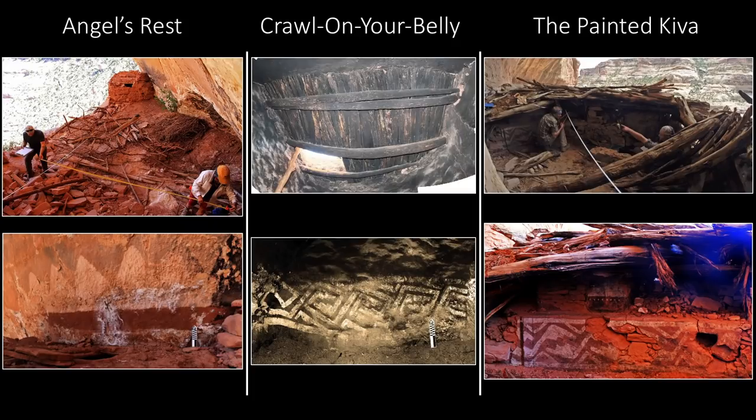So Angels Rest here, you can see this kiva or some type of flat-roofed storage room here. Right above it has this beautiful red band with these white upward-pointing triangles. The painted kiva over here, you can see myself and Aaron O'Brien, one of my volunteers, mapping this structure. That's the one we had to ascend into. It has this incredible cotton textile-based mural going around, one of the best.